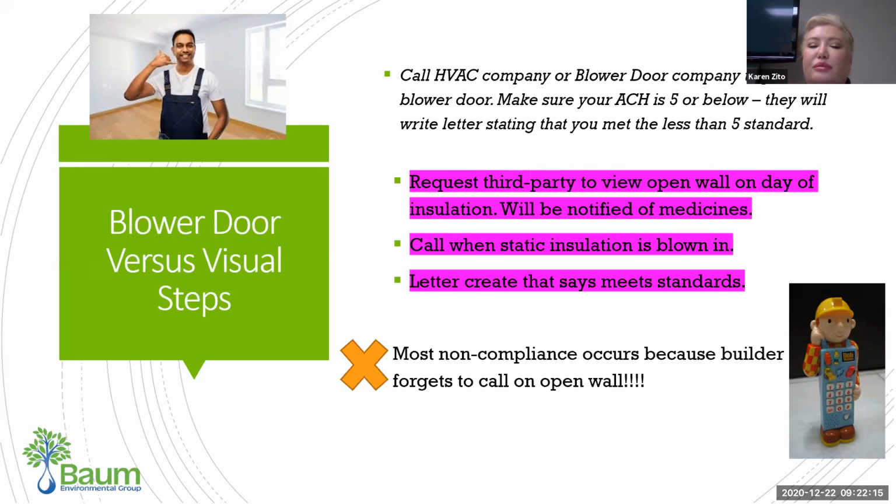And for the third party on the visual, you have to request on the day for us to view the open wall. A lot of builders will call us a couple days ahead and say, I've got the insulator scheduled for this Thursday, and we'll put it on our calendar. Then we might text the builder to check, because sometimes the insulators get distracted or couldn't get there that day. We don't want to waste a day going out there when the insulator couldn't get there.